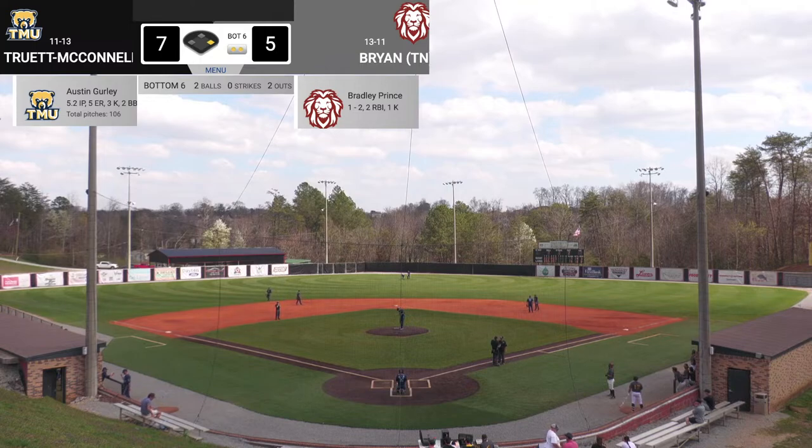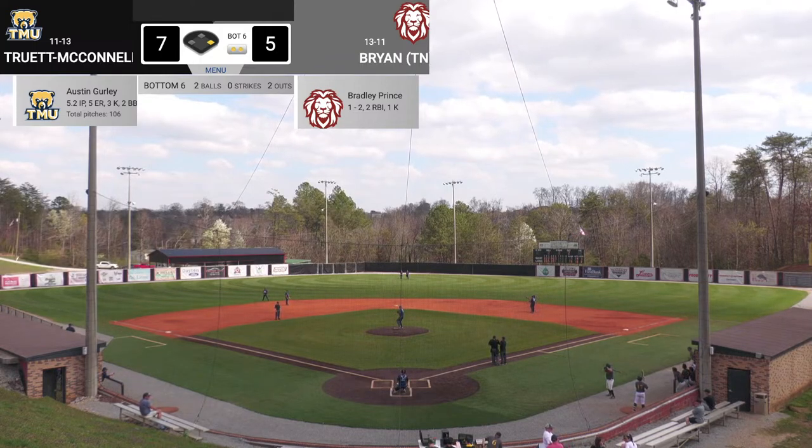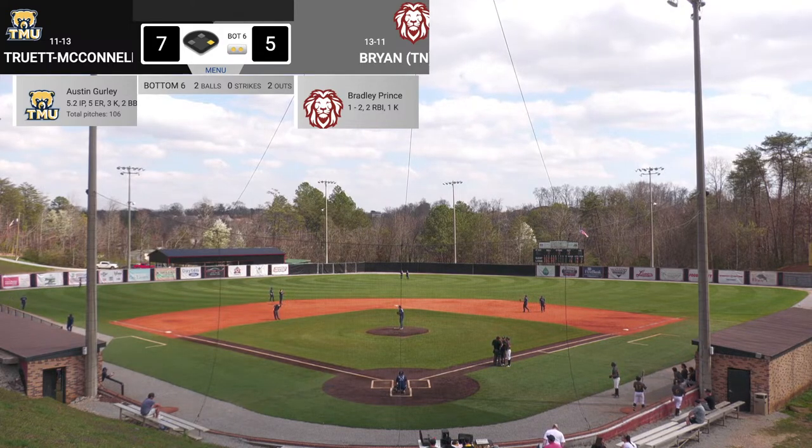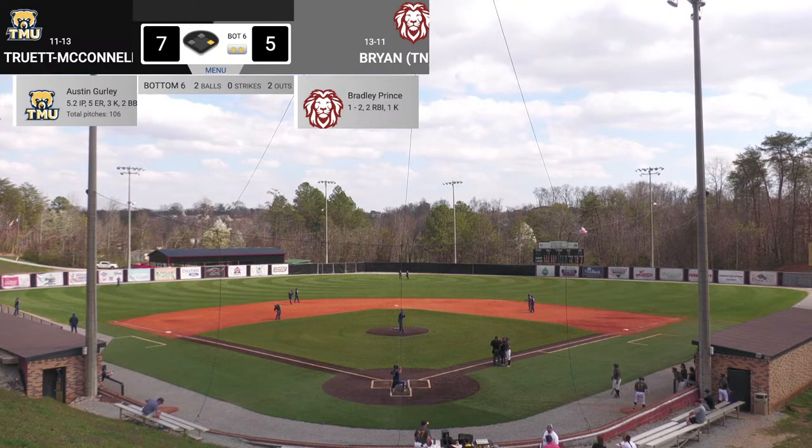So on the mound is, looks like, I think it's 32. I really can't tell from up here. Big right-hander. I'd say his velo is probably going to be in the upper 80s to low 90s. Is a big kid. Looks like he's about 45 years old, because he's huge. He's an animal.